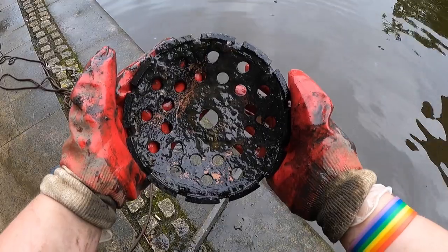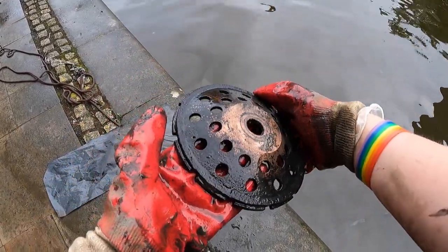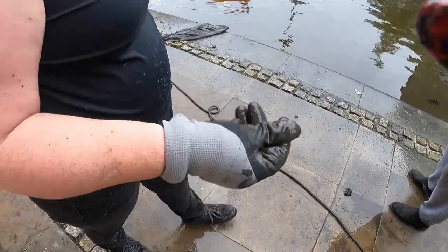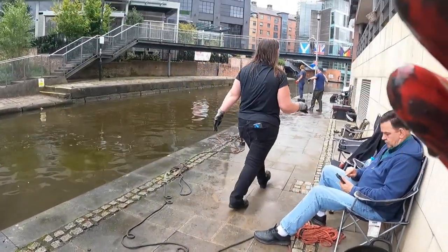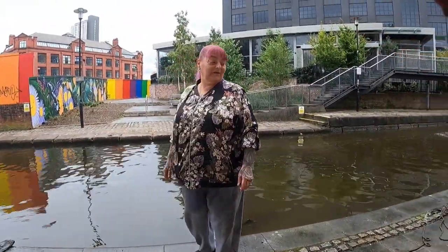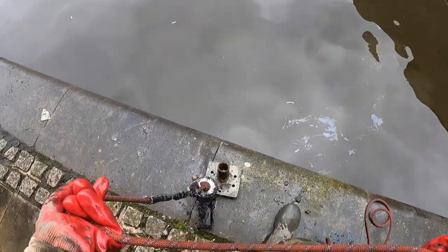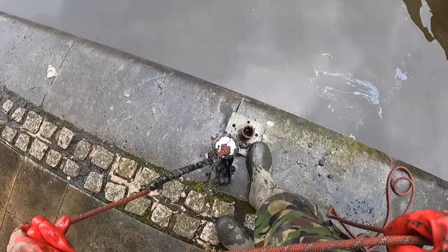I'll take that, see if I can do anything with it. Give it a clean up. John's just got some coins and a condom wrapper. And we've got Michelle here from Northwest Magnets. Got a scaff clamp and the base for scaffolding.